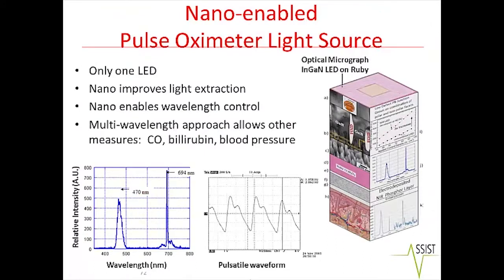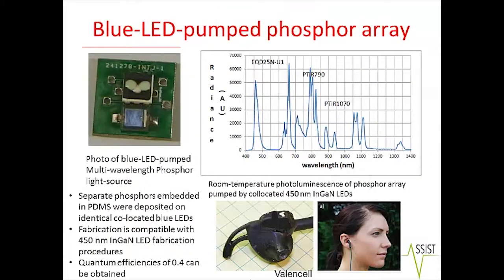So one thing that we're looking at is that we've taken gallium nitride, we use that to optically pump another material, so we get 2 wavelengths in one light pulse. So we can eliminate one of the LEDs. It turns out that you can at least get a pulsatile waveform at both of these different wavelengths doing this. Another approach is if you want to do a multispectral wavelength thing, you can do a similar type trick where you can have the higher energetic photons from the one LED pump other materials. And so what we can do here is we can actually switch these different bands of light on and off from the near infrared through the visible. And so we're trying to explore whether or not we can do pulse oximetry that way.